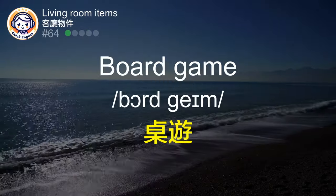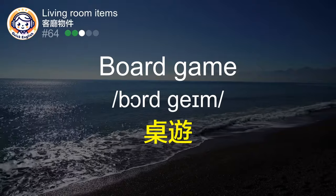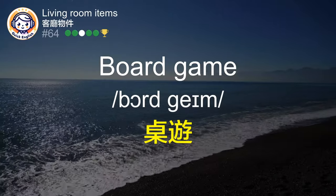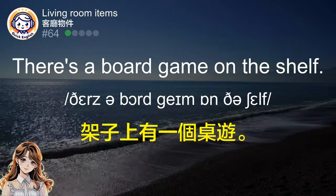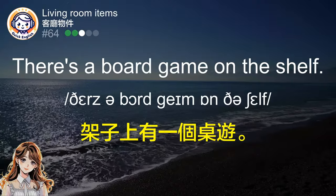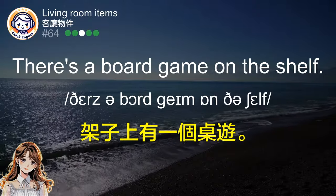Board game. 桌游。 Board game. There's a board game on the shelf. 架子上有一个桌游。 There's a board game on the shelf.